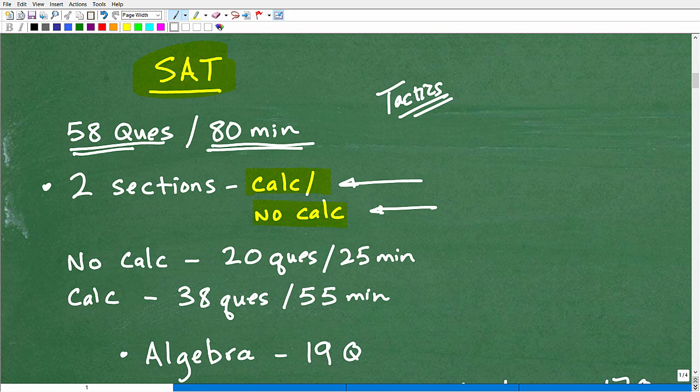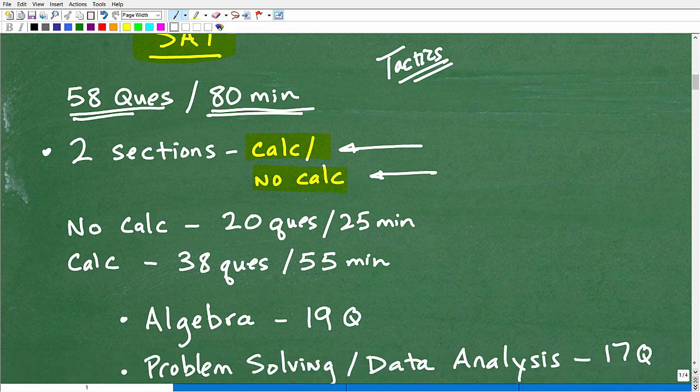Two sections. Part of the test you can use your calculator, the other part you cannot. The no-calculator part has 20 questions and 25 minutes, so you have a little over a minute per question. And the calculator part has 38 questions and 55 minutes. In both of these sections, you have over 1 minute per question.